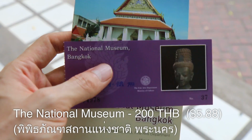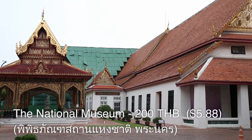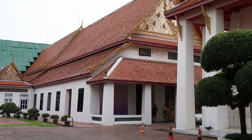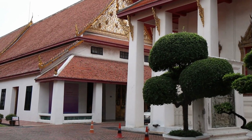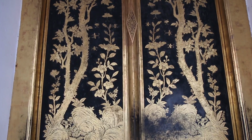We are in the National Museum now, and it consists of a number of different buildings which you can go in, but they don't allow video inside, so I don't think I'll be able to get any video, so I'll just show you from the outside. But we're gonna go walk around for about an hour probably to see everything.